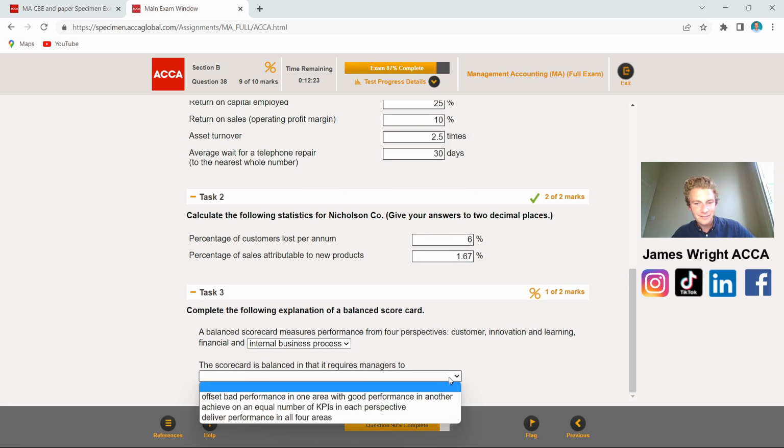So that's task 3. Oh, hang on, we've got one more. So the scorecard is balanced in that it requires managers to offset bad performance in one area with good performance in another. Not a chance. A manager should be looking to get more effective from all areas of the balanced scorecard. That's why we break it up, so it's easier to digest. Achieve an equal number of KPIs in each perspective.